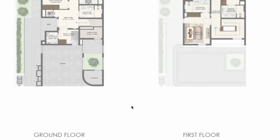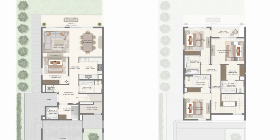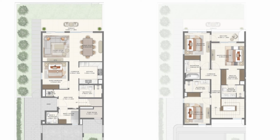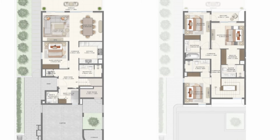So this unit has 4 beds, so one of the bedrooms is on the ground floor, which is a very good thing, but it doesn't have an ensuite bathroom here. So the bathroom is outside, and you have your entry foyer which passes through the kitchen. It's a closed kitchen, and then you have your living room as well as the dining room together, and you have your maid's room in the front.